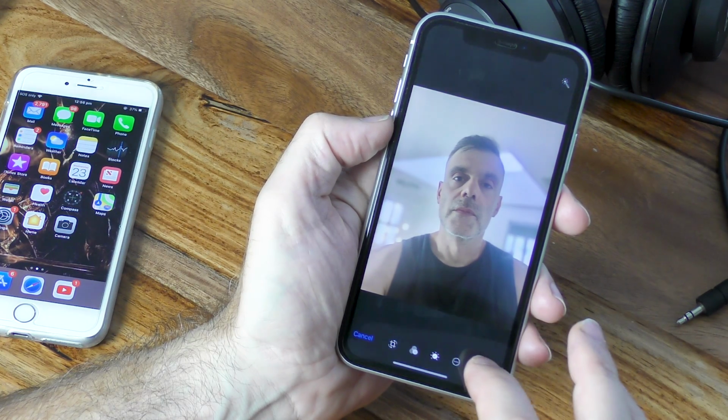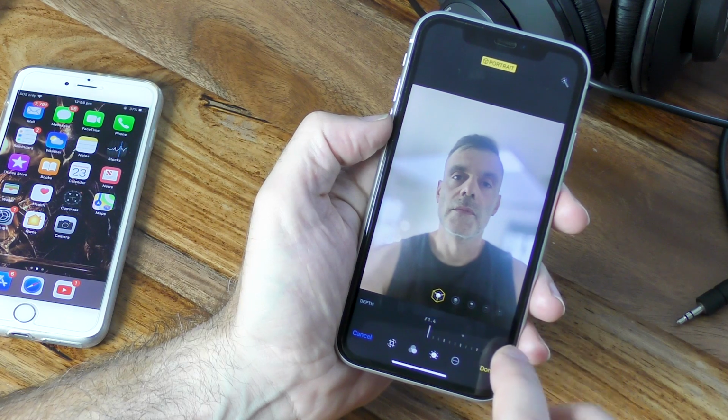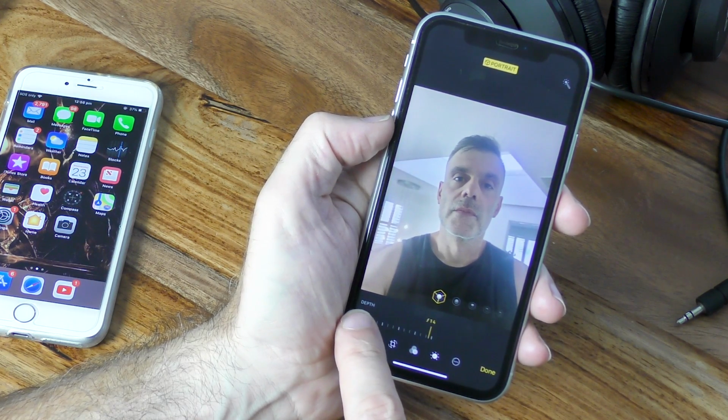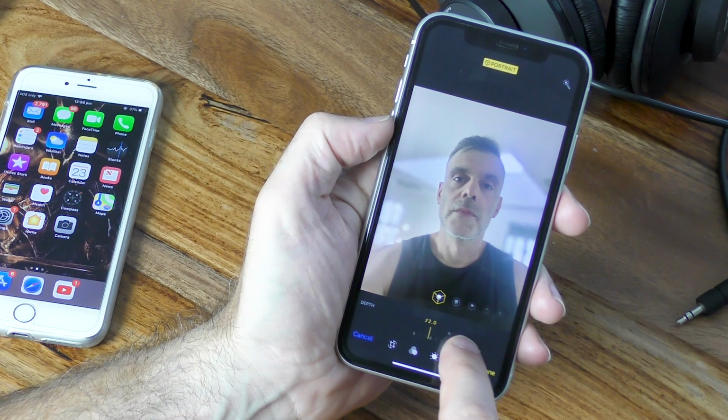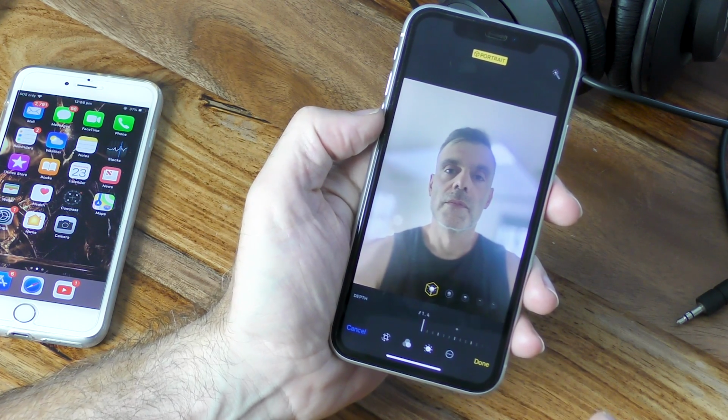The computational photography that's available on the XR is very similar to the XS. When you go into portrait mode, it will allow you to change the bokeh or background blur, which is great. And the only difference is that on the XR, you have a slightly wider shot because it's a wider lens. Whereas when you go into portrait mode on the XS, it will give you the telephoto mode and it will bring that subject in closer and look more flattering. So in terms of the quality of the photos and the quality of video, the XR and the XS are comparable. And I think it's come a long way.